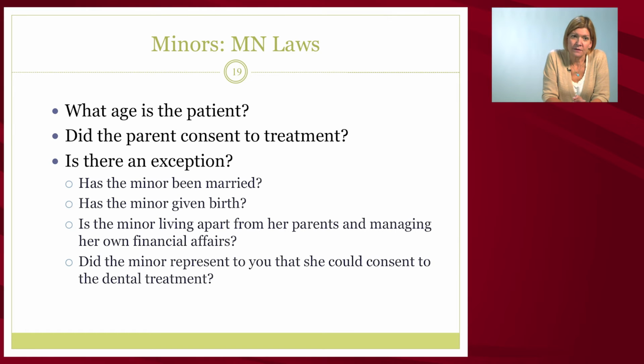When you're treating the minor, therefore, you need to go through a series of questions before you start the treatment planning. 1, what age is the patient? 2, did the parent consent to treatment? And 3, if not, is there an exception? Not obtaining consent for the treatment of children is listed as a, quote, common infraction on the dental board website. That means there are a lot of them.